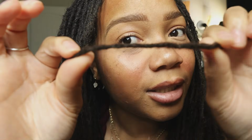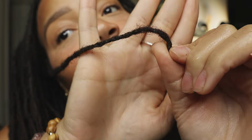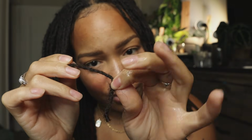Like this one. You probably can't tell, but right here, it's a weak spot. It's a weak spot right there. And that has to be for moisture. Like, it's not even locked. It's kind of like a coil. I have a few of those in my locks, and I'm just like, what's going on? But the truth is, I have not been moisturizing my hair at all. This week, I started moisturizing my hair on the regular.